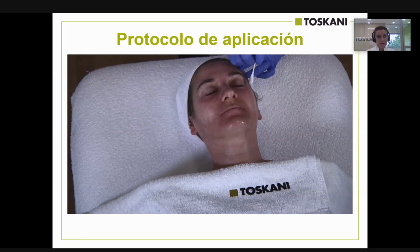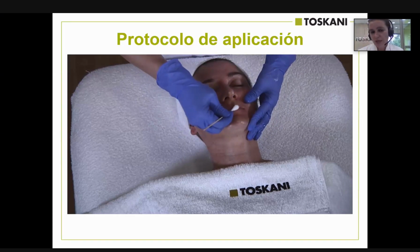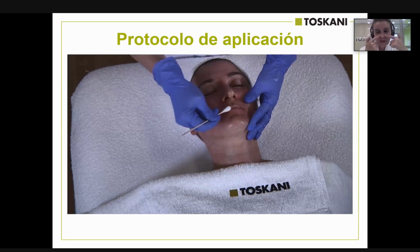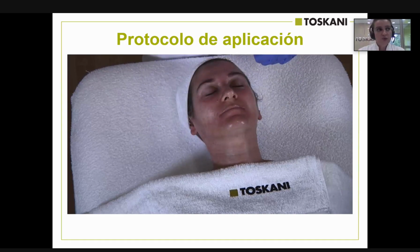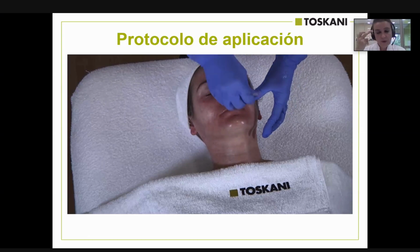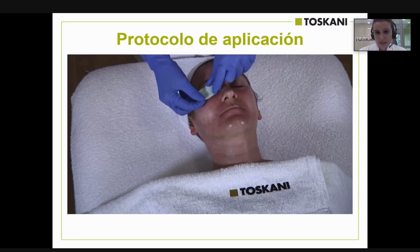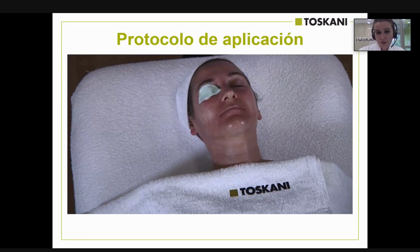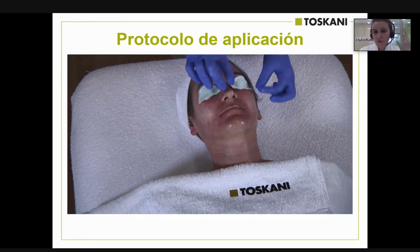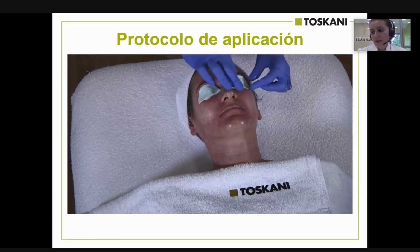So now we're going to apply a protector around the eye area and where the wrinkles are, around the lip area as well. And we're going to also put it around the nostrils, which are very micropigmented areas. So we can also protect the eyebrow area as well. So now that we've used the protector, we're going to apply some cotton buds soaked in bamboo tonic around the eye areas. This is very pleasant.